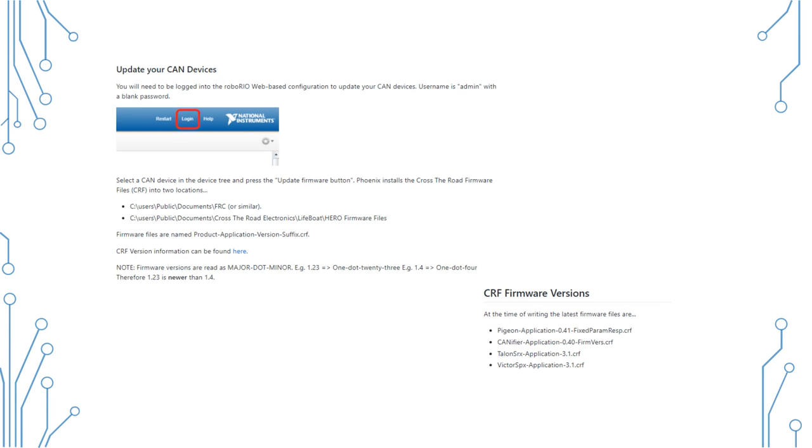One final reminder: because of the way the RoboRio works, before you field upgrade your devices, you have to log in to give yourself the credentials necessary to be able to upload files. A cleanly formatted RoboRio will have a username of admin and a blank password. So just type in admin for the username and hit enter.